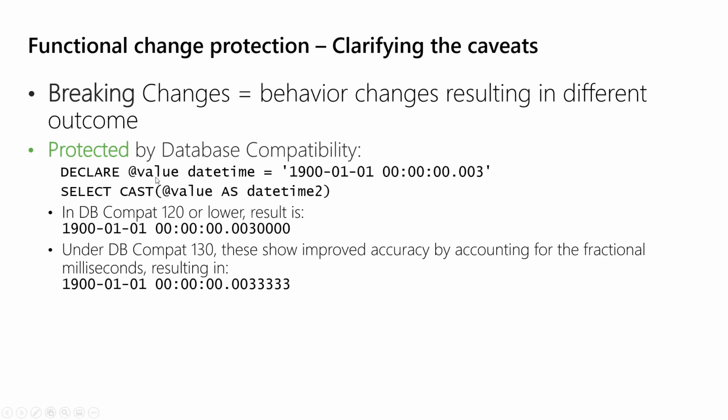Look at this specific query here. I am casting this variable, which is datetime, as a datetime2, so a conversion must happen. With SQL Server 2016, and that's fully documented, we have increased the precision of datetime to date type. Now, that means that this kind of conversion, up until the release of SQL 2016, used to work like this. So therefore, when I say SQL 2016, I want to start mapping the named version to the DB compat levels, because that's the real certification that happened here. Up until DB compat 120, this was the outcome.